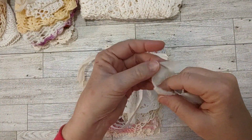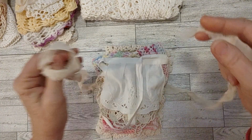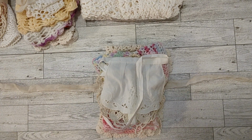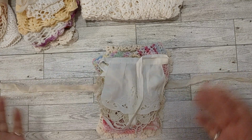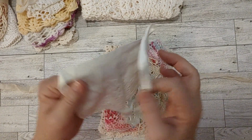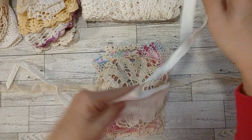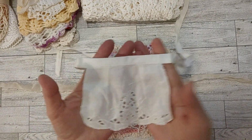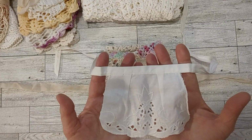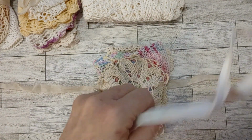They're all tied with this kind of gauzy coffee dyed fabric. It was white, and I coffee dyed it and tore it into strings, and I use it for ribbon. When I need a ribbon like this, that's what I use it for. So this little bundle here has this little apron. It's white, and it has the strings. I don't know what it's from, but everything here I found at the thrift store, just like you're seeing it right now. So isn't that pretty? A cute little apron.